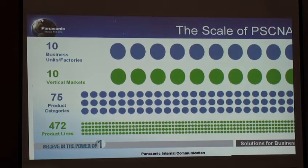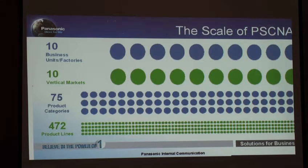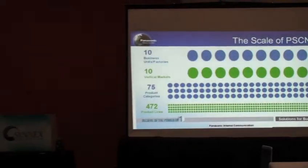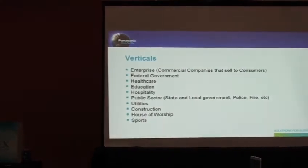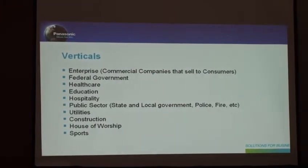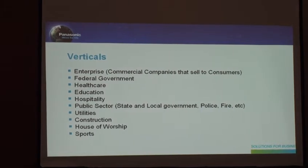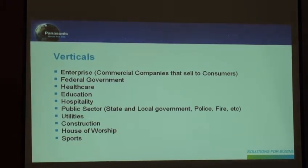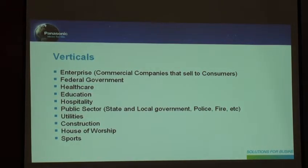You can see that 10 business units. We've got 10 defined vertical markets that we're selling to, and it equals almost 500 different products, and then variations of those different products. So it's a lot of different products to have in the portfolio. The vertical markets that we're concentrated on are enterprise, federal government, healthcare, education, hospitality, public sector, utilities, construction, house of worship, and sports. And what sports is referring to is the actual sports venues with our products.